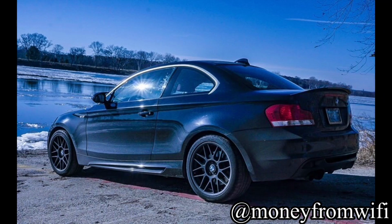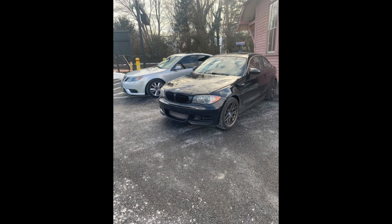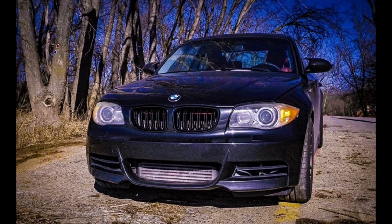All right, next up we got Chris @MoneyFromWiFi on Instagram, and he's got a 2008 BMW 135i Performance Mods Edition, because he has modded like everything performance-wise. It's full bolt-ons: 5-inch ARM intercooler, AR Designs catted downpipes, Evolution Raceworks charge pipe, full carbon closed intake, Stage 2 E30 tune, Stage 4 transmission flex, and then he's got a couple of cosmetics there too.